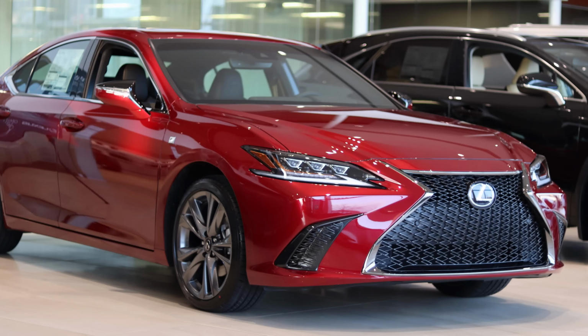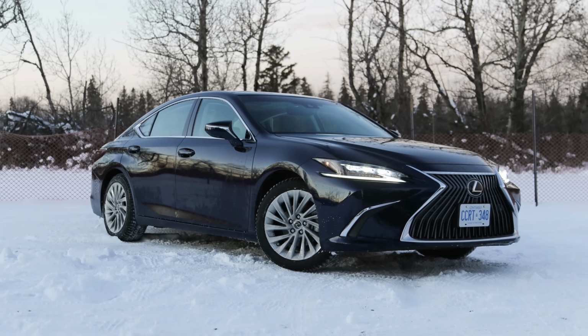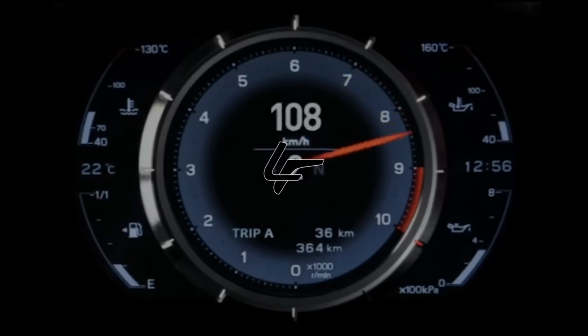And in part 2 today, we'll be discussing the current 7th generation ES and where it stands in the current modern day luxury market. We will of course dive super deep into the speculation to see where Lexus is steering its top selling sedan in the coming years.